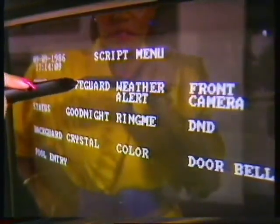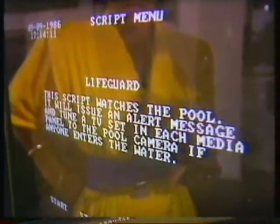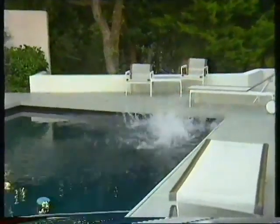There's also a lifeguard script on the computer. A sensor in the pool notifies the house that there's someone in it. The house videotapes all the action, in addition to calling you wherever you are in the house. Or if you happen to be out of town, the house can take care of the situation.